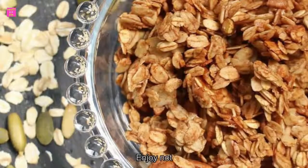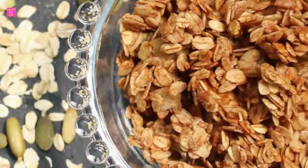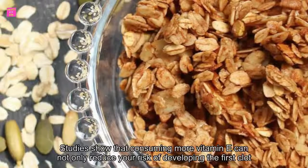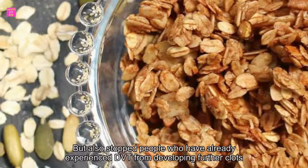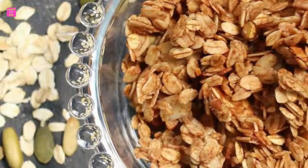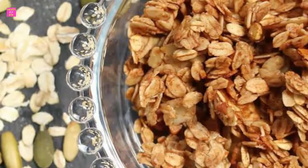5. Enjoy nuts and whole grains. Both nuts and whole grains are rich in vitamin E, which is a natural blood thinner. Studies show that consuming more vitamin E can not only reduce your risk of developing a first clot, but also stop people who have already experienced DVT from developing further clots. Great food choices include walnuts, almonds, and hazelnuts. Whole grains like oats, wheat, and lentils are also rich in vitamin E.